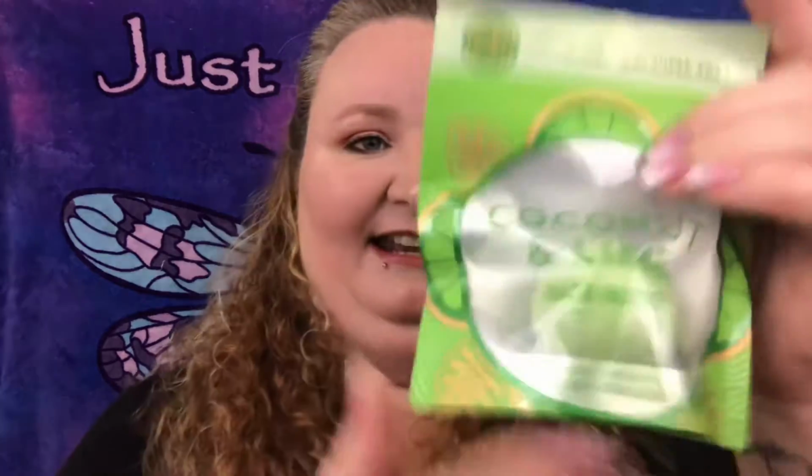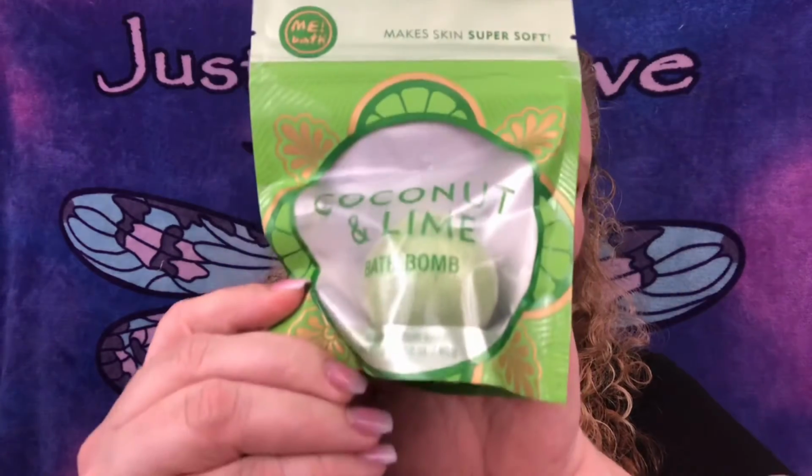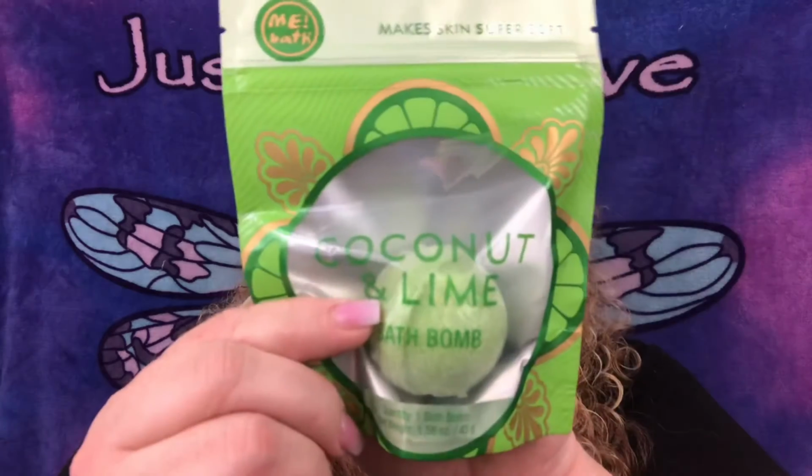All right, and finally, I have the coconut lime from Me Bath. Makes skin super soft, and it's a bath bomb. So that looks nice. I'll definitely try that out. I'm not a big bath bomb person, but I'm definitely willing to give it a try. It says that it's going to make your skin so soft and luxurious, and gives you a moisturizing bath. It fizzes and melts when it's submerged in water to release the nourishing oils, purifying minerals, Epsom salt, and fragrance. So there we go. We'll definitely give it a spin.